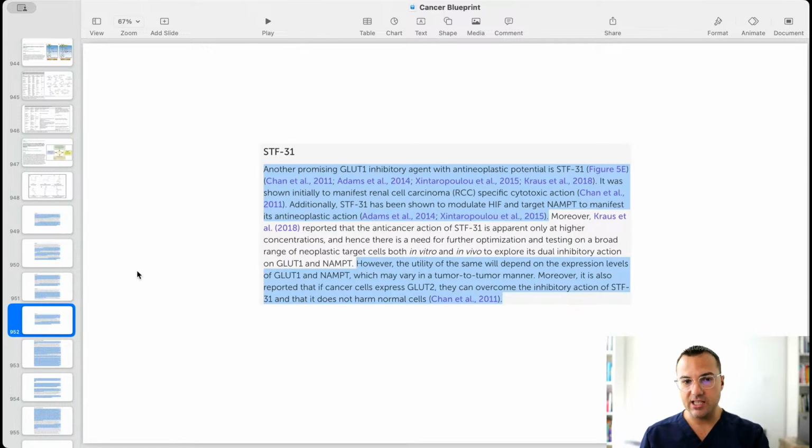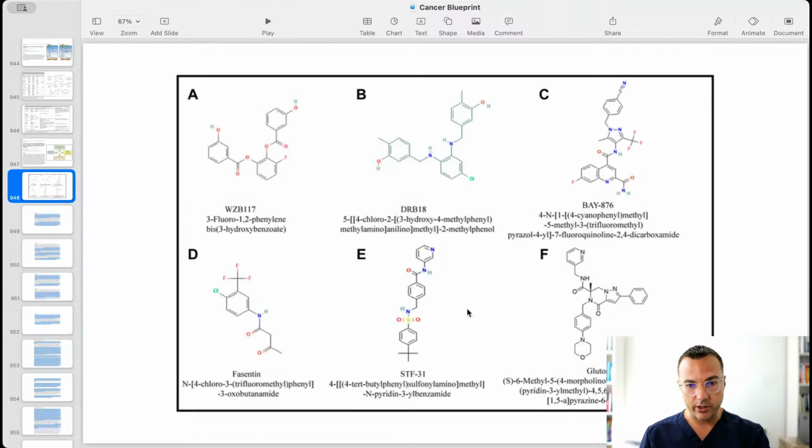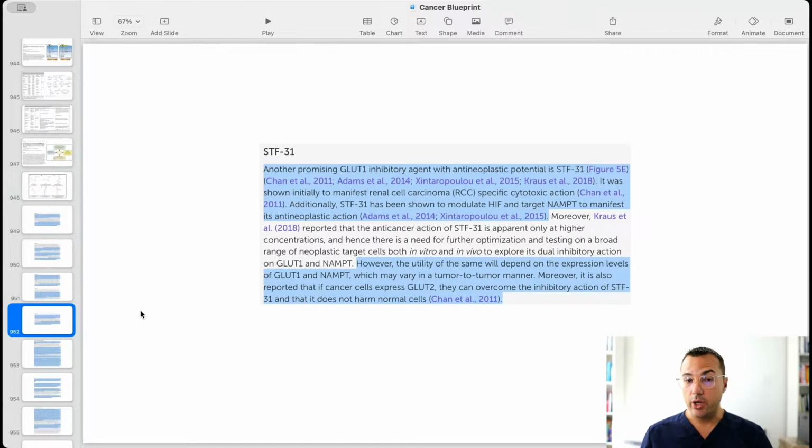The next one is this STF31. That is this one here. So STF31. So another promising GLUT1 inhibitory agent with anti-neoplastic potential is this STF31. And it says it was shown initially to manifest renal cell carcinoma specific cytotoxic activity. Additionally, STF31 has been shown to modulate hypoxia factor, or HIF, and target NAMPT to manifest anti-neoplastic action as well. And later it says, however, the utility of the same will depend on expression levels of GLUT1 and NAMPT, which may vary in a tumor-to-tumor manner.